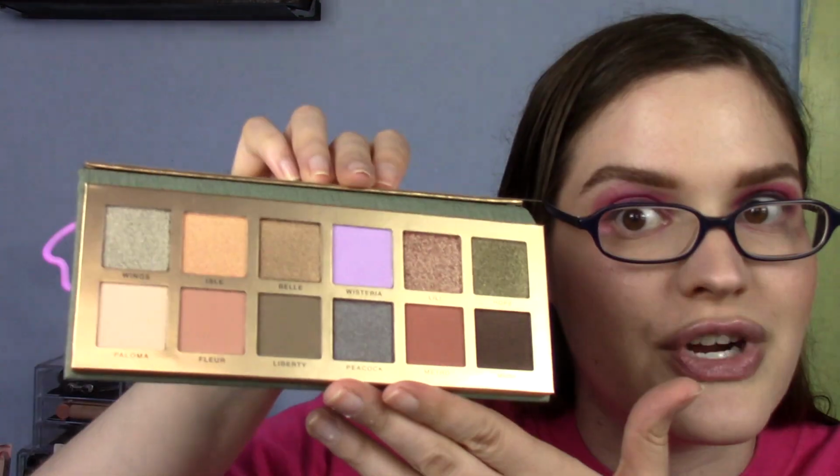I also got the Nouveau. Primarily for this shade Wisteria, and I know that sounds crazy to get a whole palette for one shade, but the metallics look pretty darn good on these just looking at them. And I feel like for next school year I need another kind of muted everyday palette. I feel like these are going to be great for me to wear to work. And yeah, like I said, the price was right.